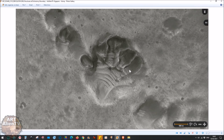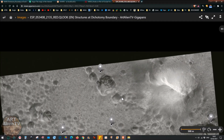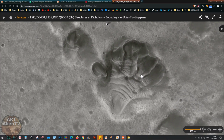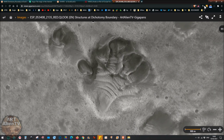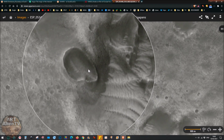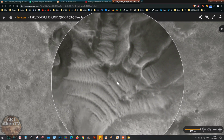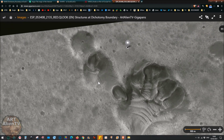Now, this is that weird thing near the top of the image. There's this. Now, I'm calling this the paw print or handprint for obvious reasons. Now, it's not a handprint or a paw print. It's just shaped like one. If you use the magnifier, it really helps. You've got these weird holes in the ground which overlap each other and look very strange indeed. Now, I'm not saying these are artificial. They just look really interesting and strange. But there may be more going on here than we think.